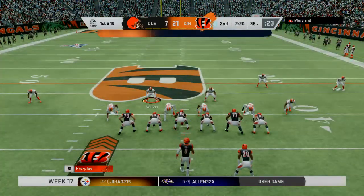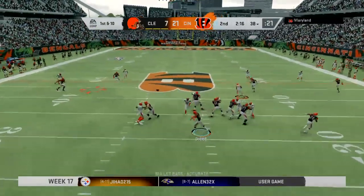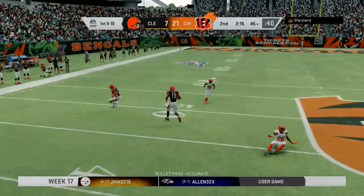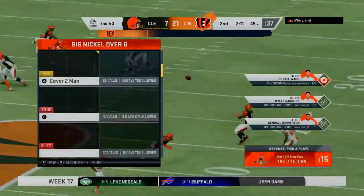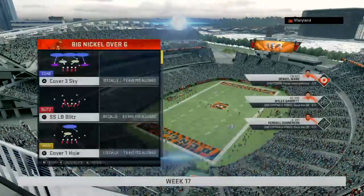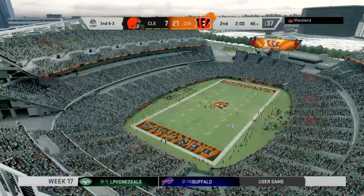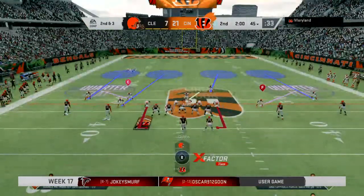3rd play of the drive. 3rd down, spectacular catch, turns into a 1st down. 1st down saves them from a 3 and out. 7 yards, the pickup on the pitch and catch. Able to get 7 on that 1st down pass play. 2nd and 3. 2 minutes remaining in this first half of football.